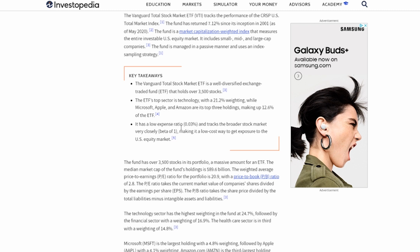Now, the best thing about this is that it has a low expense ratio of 0.03%, and it tracks the broader stock market very closely. So when you invest in something like this, essentially you're investing in the stock market as a whole. In some years, it's going to go up 12+%. Some years it'll drop 8%. It just fluctuates a little bit, but on average, you should expect to see somewhere around a 7% return. So that's what I'm looking for right here. And I think it was the simplest way that I would be structuring the portfolio, and it's the one that's going to be weighted the most for sure.